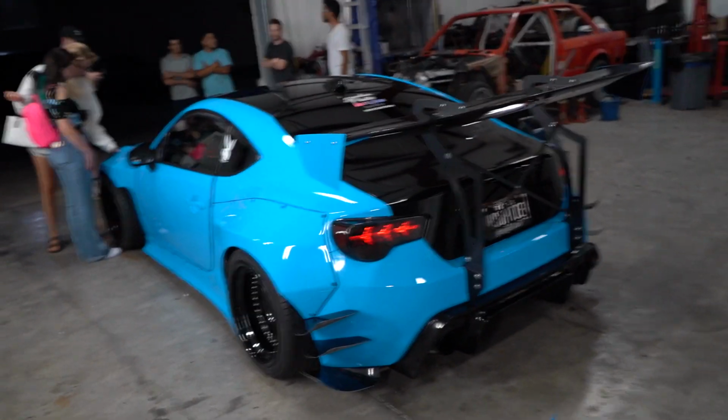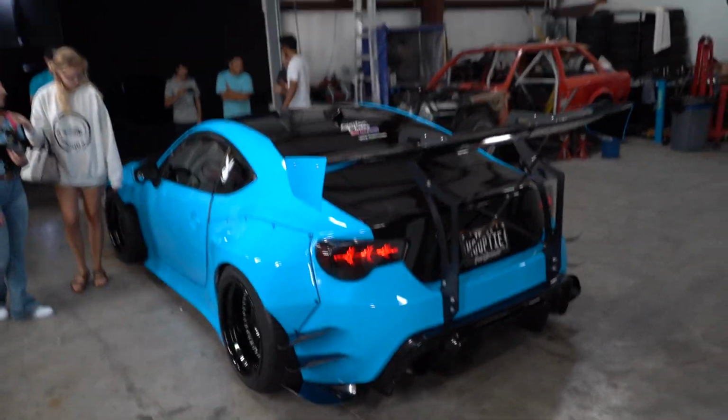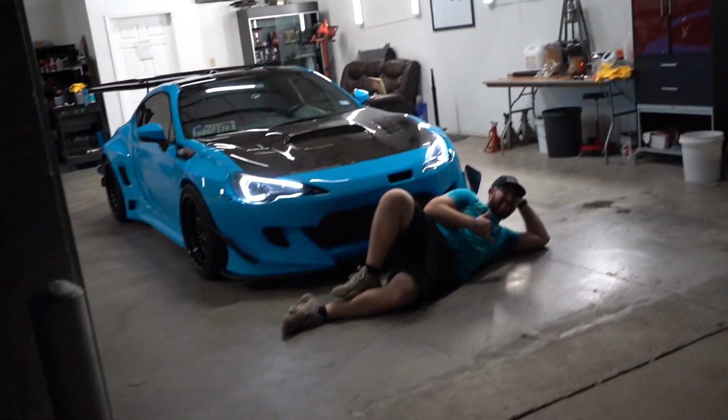Let me know what y'all think in the comments, boys. Is this a win? I think it's a win. I think it looks crazy. Now it just needs an LS in it. Boy over here striking the poses.